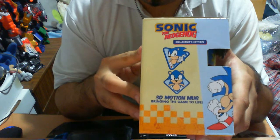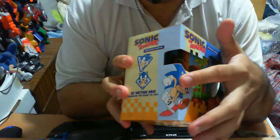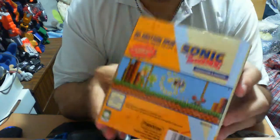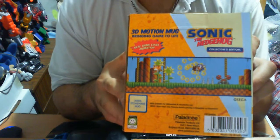You have 3D motion mug, you have Sonic in 2 poses. Awesome. I do like as well how you got Sonic, which kind of gives it the whole, oh my god, he's in more than one place. Yeah, I said that. So of course this shows more or less the gimmick.